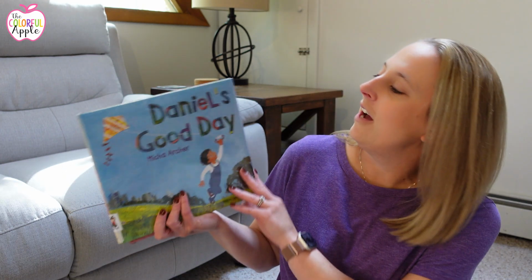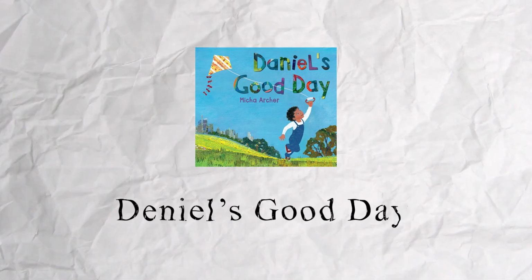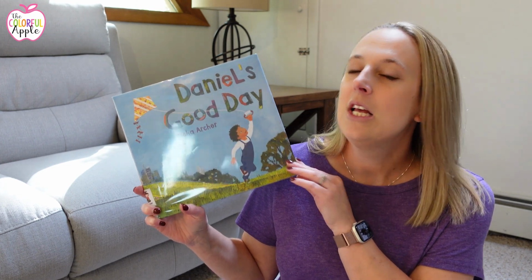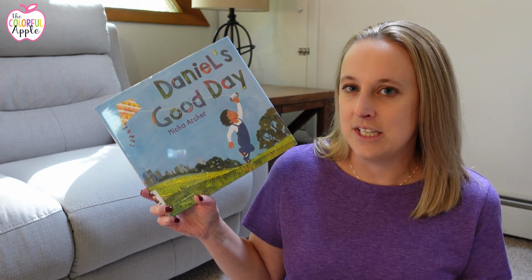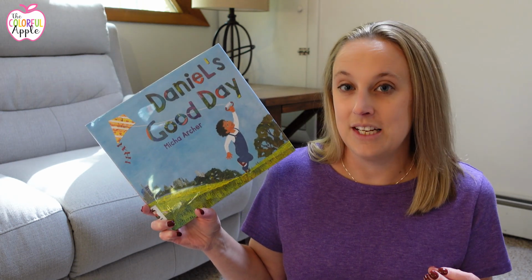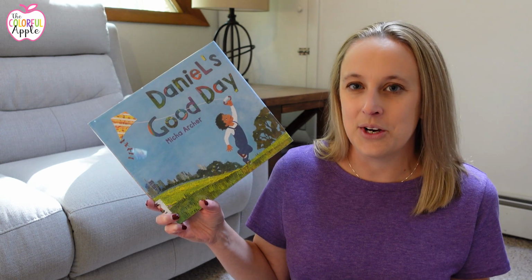The next book that I have is Daniel's Good Day by Misha Archer. And this is such a sweet book. This young boy, Daniel, walks through his neighborhood, stopping along the way to ask all his neighbors and friends what it means to them to have a good day. So for example, the gardener tells him it's a good day when the bees come to visit. His friend tells him it's a good day when there's a strong enough wind to fly her kite.